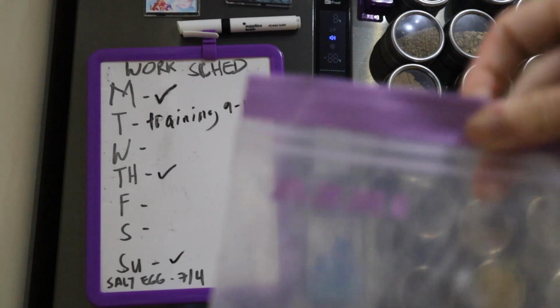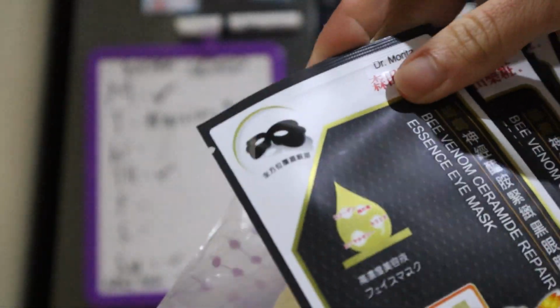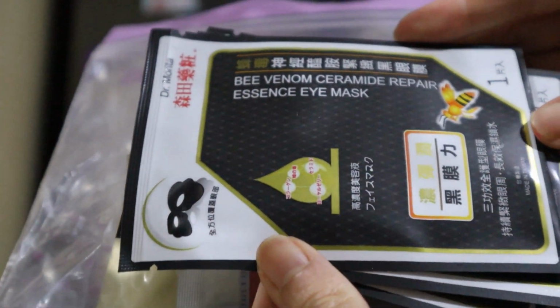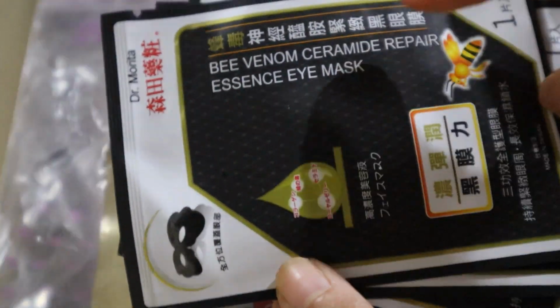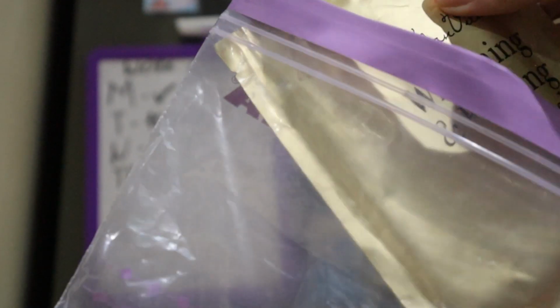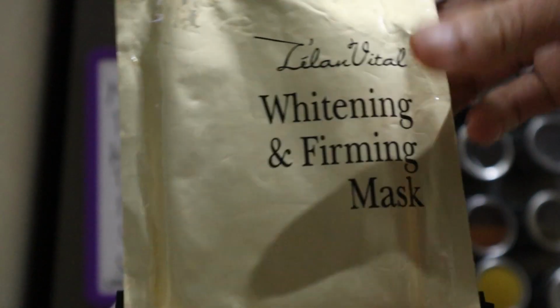And some beauty products. I kept them in the fridge, so it's going to make my skin a little bit nicer and cold. So I have this from Dr. Morita. It's the Ceramide Repair Essence Eye Mask. So I only have 3 pieces now. And next one is the Whitening Firming Mask. This is really good.